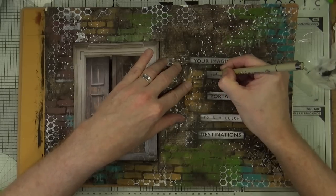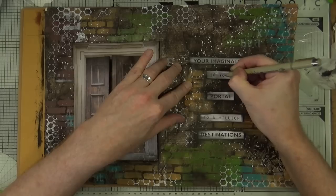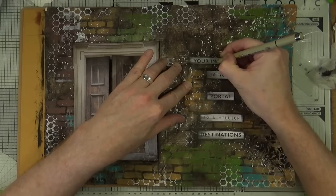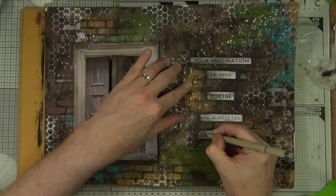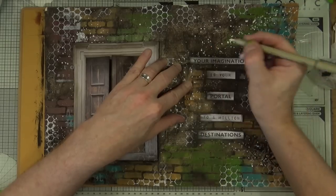It looks darker on screen than it actually does in real life. So it's toned down the white, but it is light enough for you to be able to read the letters and read the words with no problems at all.